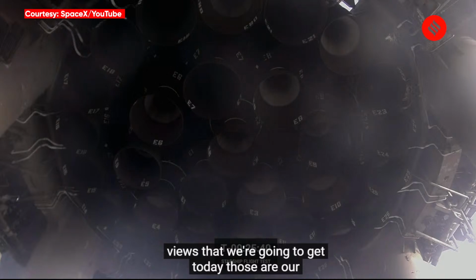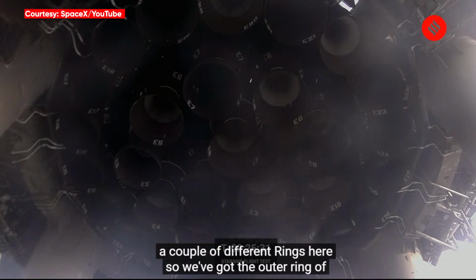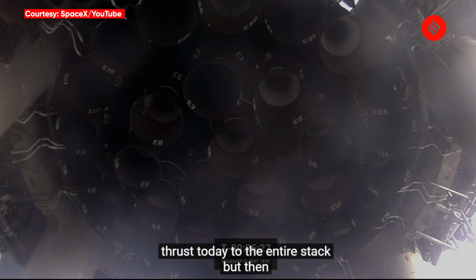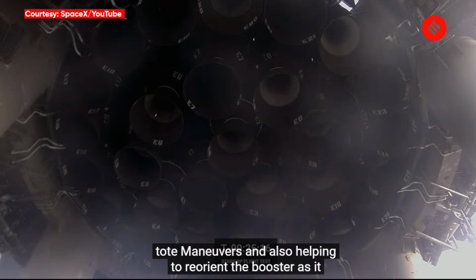Those are our 33 Raptor engines at the base of the Super Heavy booster. Yep, and you can see they're in a couple of different rings here. So we've got the outer ring of 20 static engines. They're going to be providing a huge amount of thrust today to lift off the entire stack. But then we've got the 13 gimbaling engines in the middle, and they're going to be providing the tilt maneuvers and also helping to reorient the booster as it comes back later in today's flight.